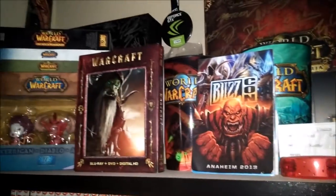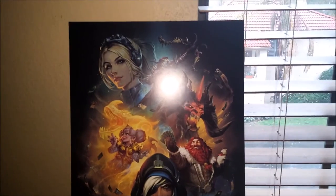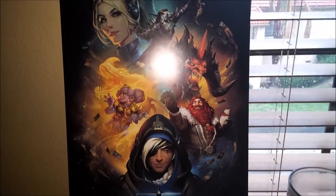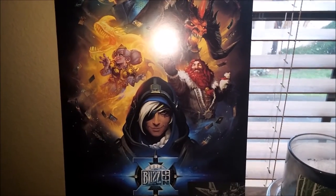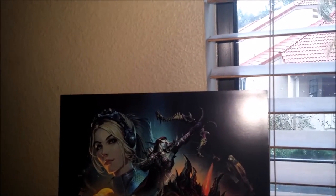But I'm going to go ahead and show you guys quickly something that I received today that I have set up over here. It is very nice that I received this. I didn't expect to receive anything. It is a BlizzCon poster, and it's this actual foam board, so it's really sturdy and really stable. It features all of the World of Warcraft characters, as you guys can see. Sorry about the light, by the way.